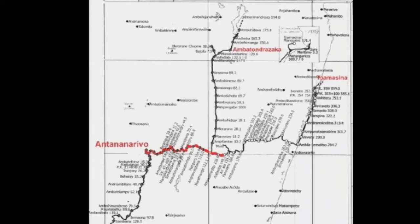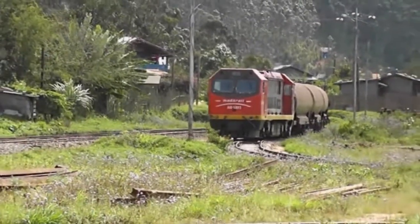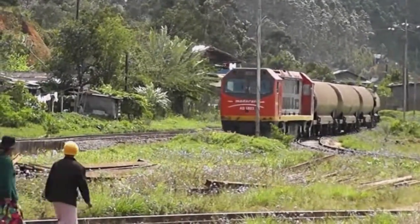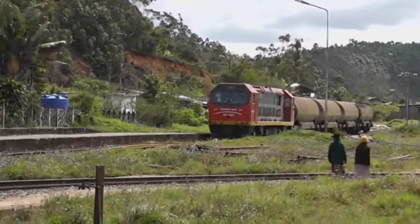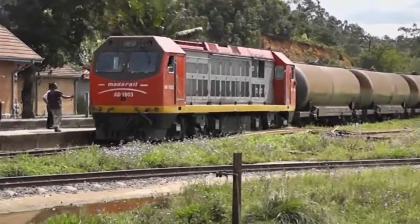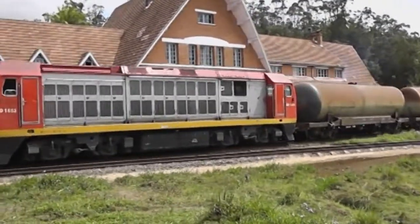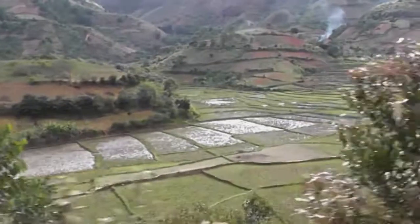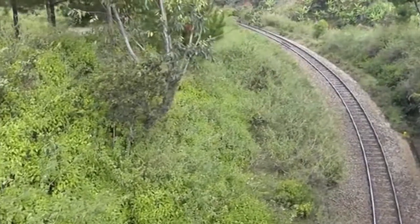The next day we made the journey from Andersee Bay back to Antananarivo. Before our train could start from Andersee Bay, we had to wait for Chinese-built BB1803 to pass through with 4 empty oil tankers heading down the grade. Climbing up the escarpment we saw yet more areas of paddy fields, and then travelled over the spiral section of track.